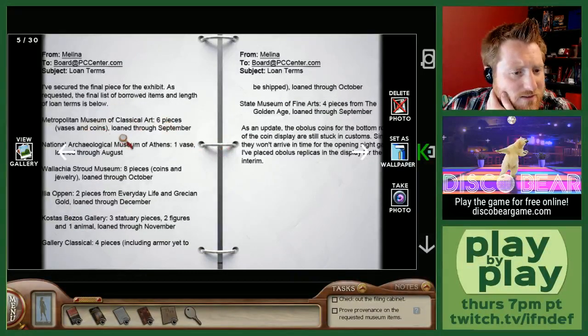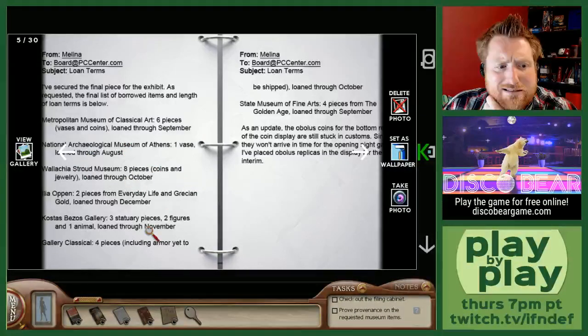Six pieces, vases and coins. One vase. Jesus. Four pieces, including armor.